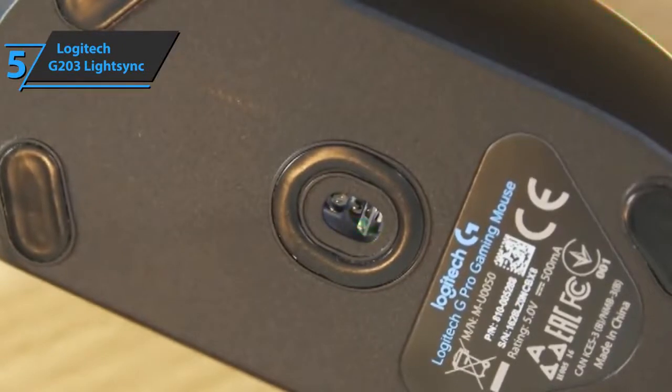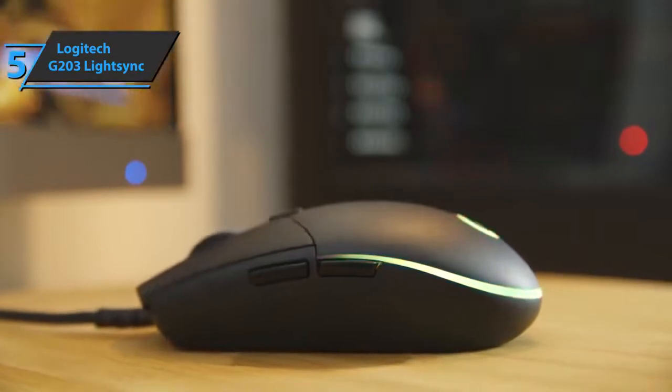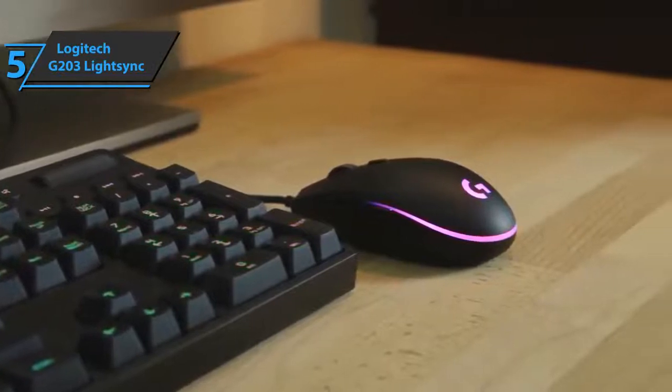The wheel is quite classic, made of rubberized and serrated plastic. The feedback from the button integrated into the wheel itself is top-notch as well. For the listed price, we are beyond impressed.